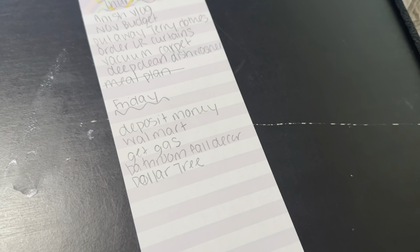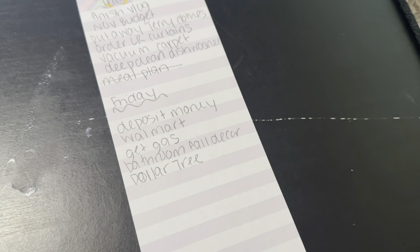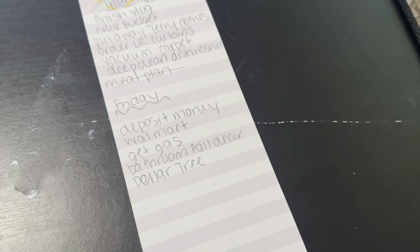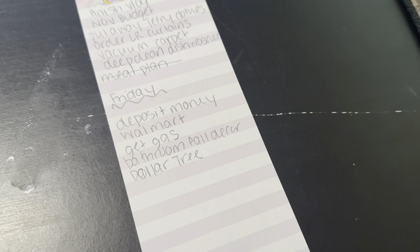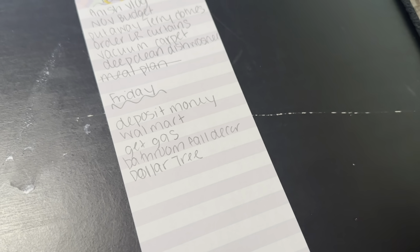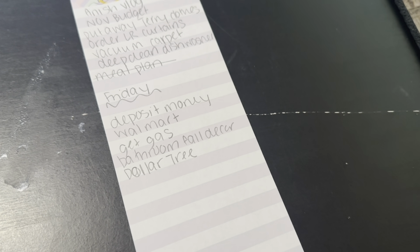And then tomorrow, I already started thinking about what I'm going to do tomorrow. So I have some money I need to deposit. I need to go to Walmart, get some gas, and then I'm ready to decorate for fall in the bathroom. So I'll do that. And then I also need to run to the Dollar Tree and get just a couple things. I don't need to, but I'm going to. You guys know how that goes, but that will be in the next weekend vlog, so stay tuned for that.